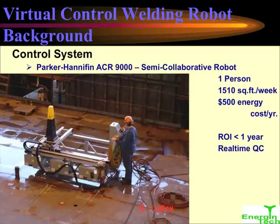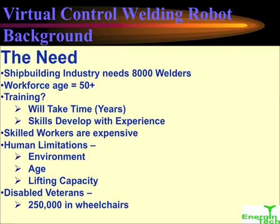So here's what the system looks like in operation. It's what I call semi-collaborative, in that the operator moves it into position and locates the 4 corners of the area it's going to operate in, and then it measures the deck itself and makes its own decisions about what it's going to do, straightens it, measures it afterwards, and can produce a quality control report. But the human being is actually not involved when the robot's running. They just set it up. So it's semi-collaborative, I would say. That's a picture of it in operation.